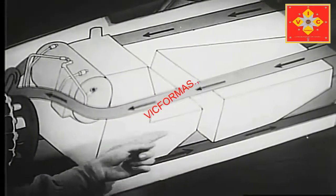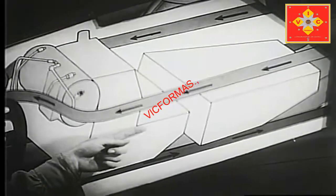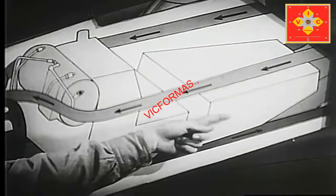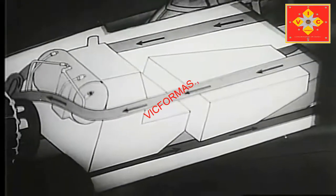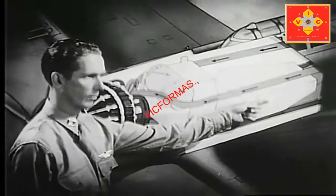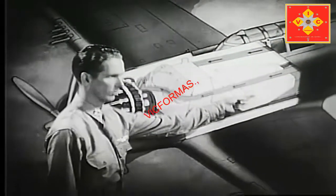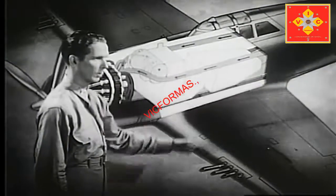Now, here are your 2 self-sealing gas tanks. The main tank, forward of the cockpit, holds 205 gallons. Your auxiliary tank holds 100 gallons. The plane has better flying characteristics when this auxiliary tank is empty. So after takeoff, when you reach the safe altitude, you switch to auxiliary and use this gas first to put the plane in better trim.